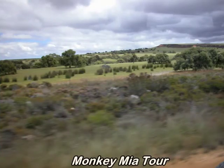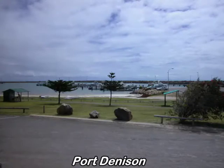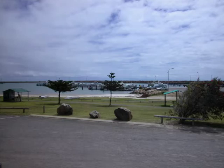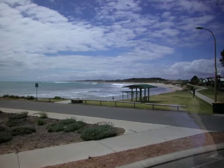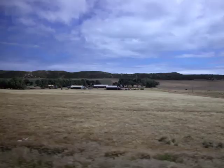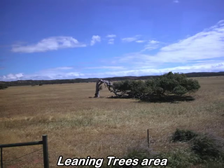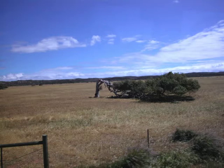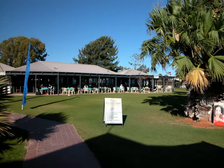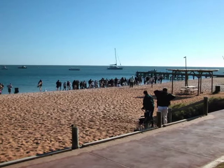The next day of the tour took us north towards Monkey Mia. We stopped here for a picnic lunch. At Greenough Flats, many of the trees grow horizontal because of the wind. At Monkey Mia, after a good night's rest, we gathered to watch the dolphins early in the morning.